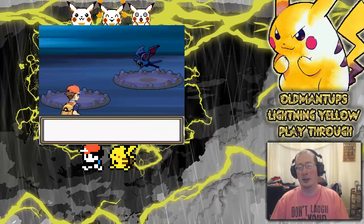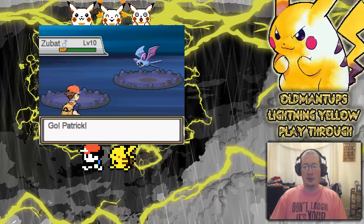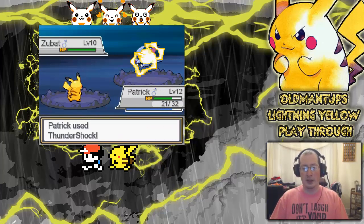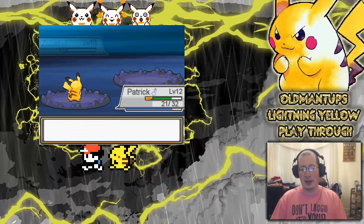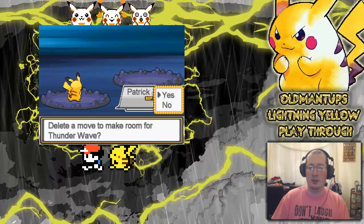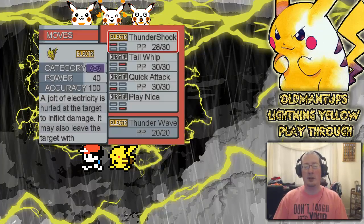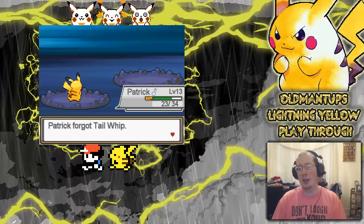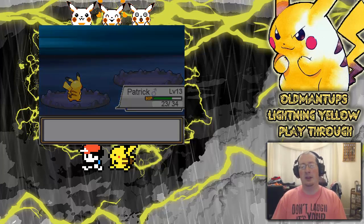So, fun. So here's Zubat. We should be able to one-hit this thing. Hopefully get another level. Getting that Thundershock, one-shot on that Zubat, and getting some experience. Level 13 on Patrick. Fantastic. Patrick's trying to learn Thunder Wave. And we will learn Thunder Wave. I do appreciate that for catching Pokemon. We should have gotten rid of Play Nice because it doesn't do anything.